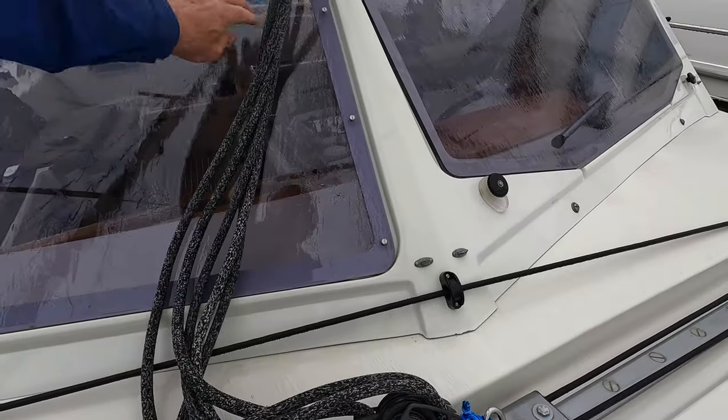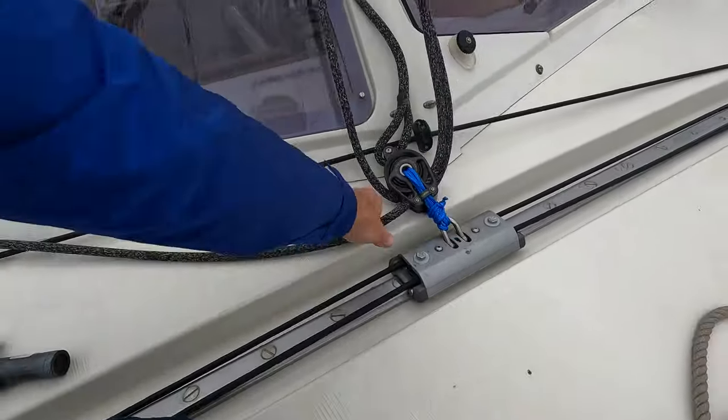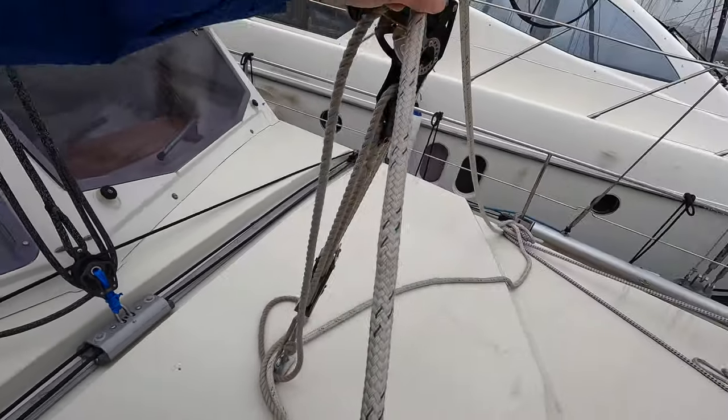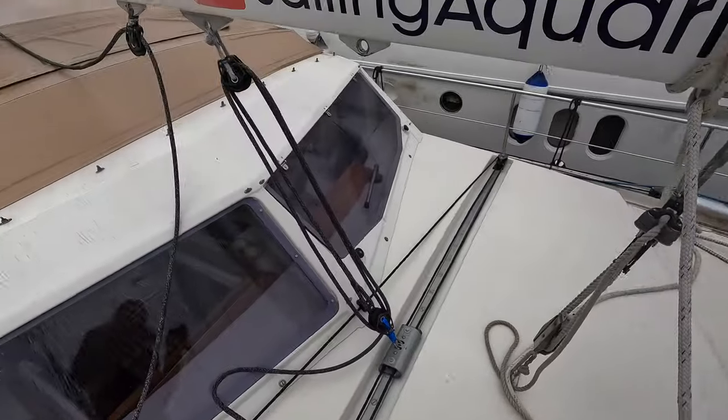Tighten it up. And clean up all of this, and we're done.